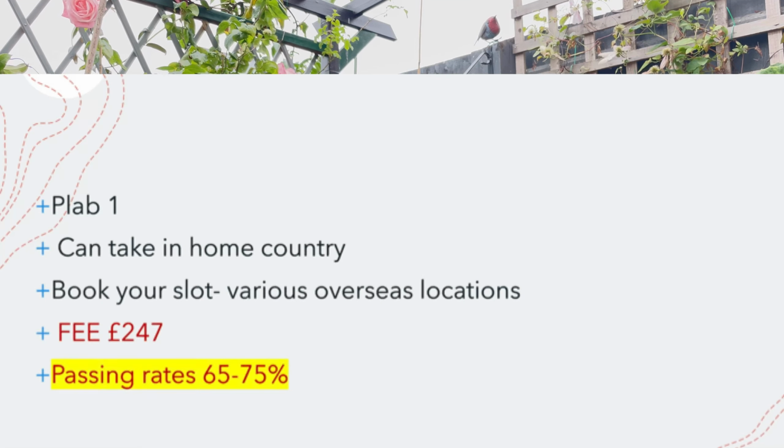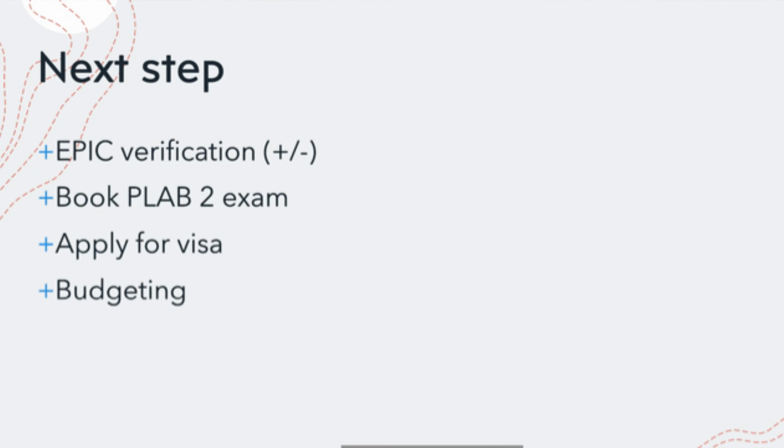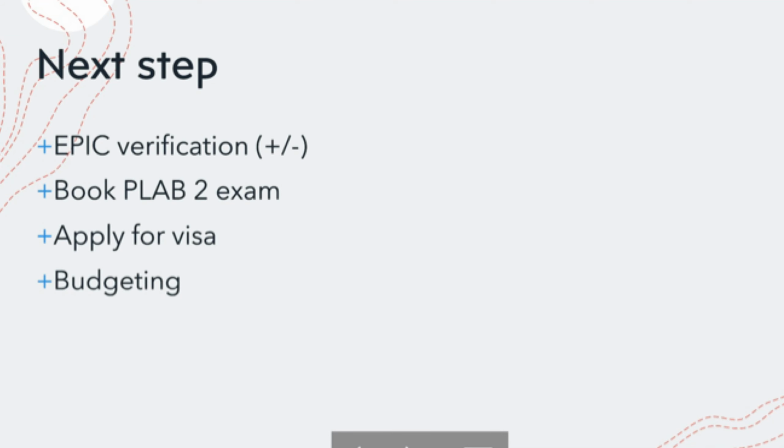The overall fee presently in 2022 is £247. It has a very high passing rate, 65 to 75%, which is really very good. Moving on to the next step, you can do EPIC verification of your exams, of the PLAb 1, your MBBS and stuff. Then you move on to booking PLAb 2.